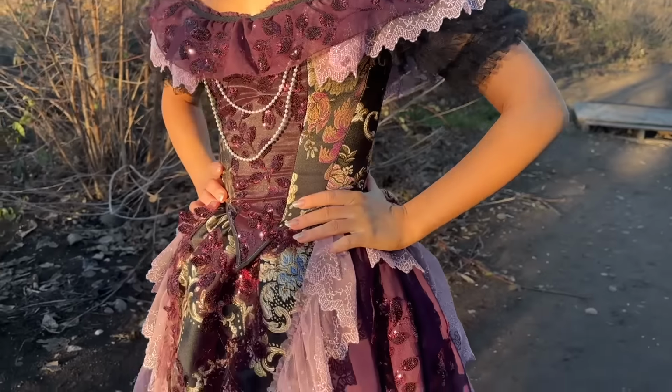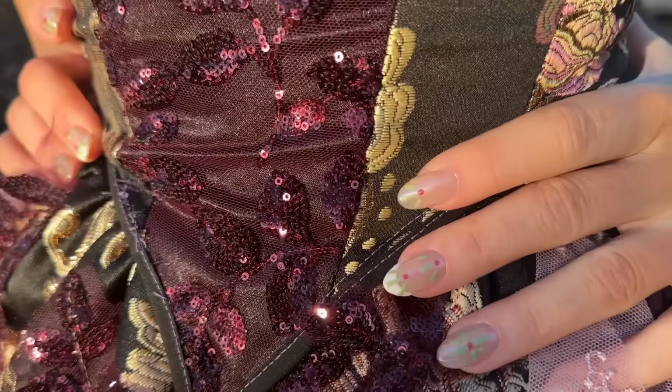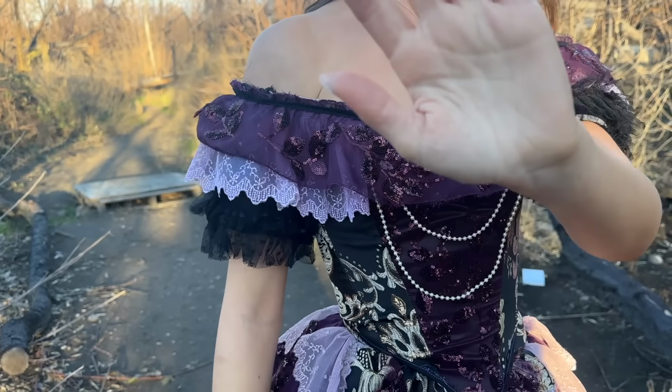Like my nails? Did them yesterday. Gorgeous, gorgeous. Too close. My skin's not good enough for that.